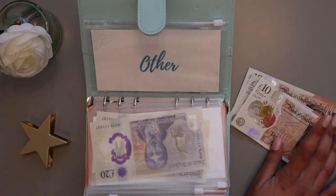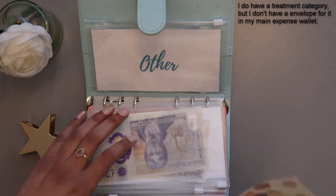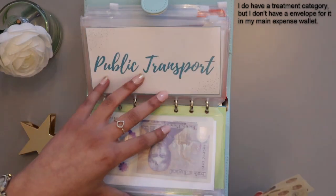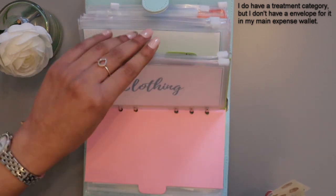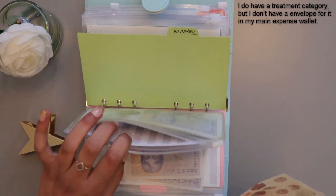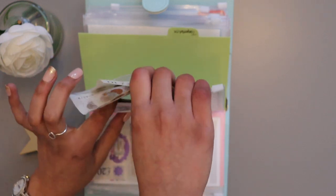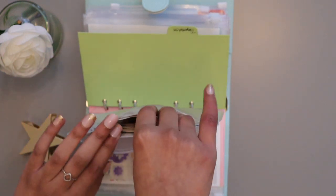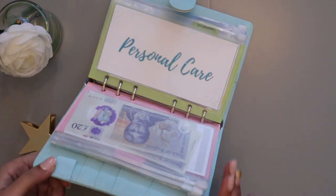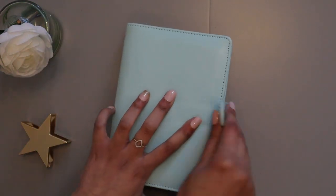What am I missing? Treatments. Yes, the manicure. So 10, 20, 30. I'm going to put this in my personal care category. I don't have a treatment category, so I'll just put it with personal care. And hopefully I'll remember. But yeah, I was getting a bit confused. I was like, what is this extra money sitting on the side? And that's everything for my February budget and cash stuffing, essentially all done.